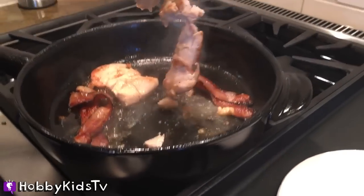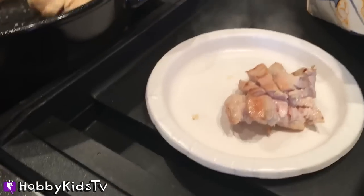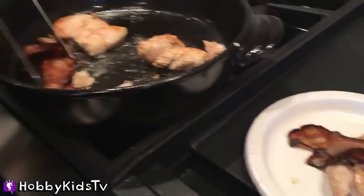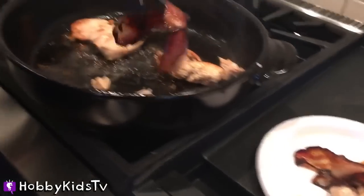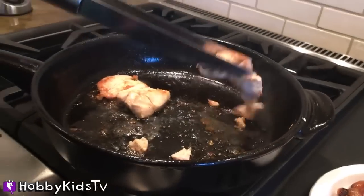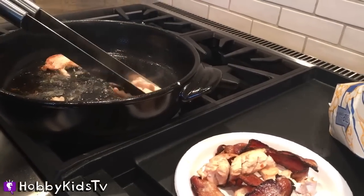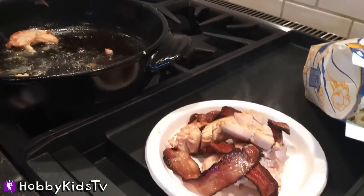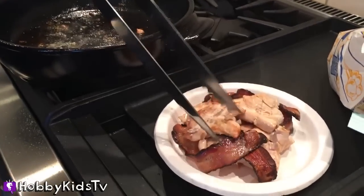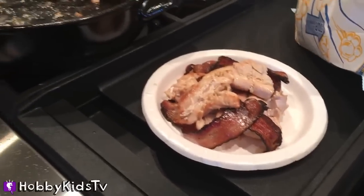This is what we're gonna put in the trap. But the grease from this, we're gonna put in the bag of popcorn. And that way it makes the popcorn taste like this yummy stuff. And we're gonna make him chase the popcorn into the trap. Completely humane, non-lethal trap. Very delicious trap.